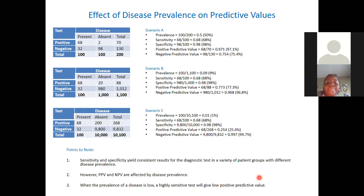Does it make sense now? So it has implications. If you are in an environment where the prevalence of that disease is low, that is why when you do screening, you have to do confirmation, because you cannot just rush because somebody has a positive result, especially if that environment is one where that thing is not common.